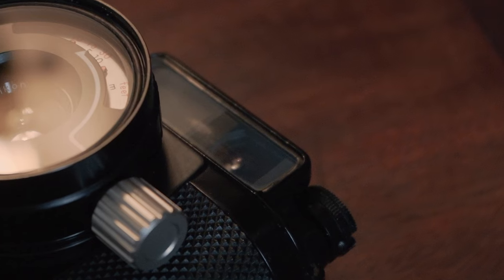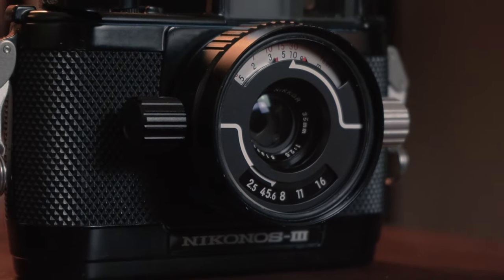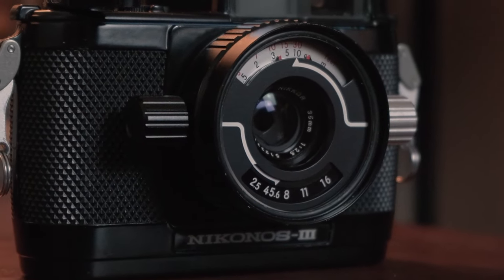So this is an underwater scale focus camera. There's a little viewing window in the side like rangefinder cameras, but there's no actual rangefinder focusing patch. It's a really interesting design, though. It's got O-rings around the body and around the lens so that you don't get water inside your camera while you're shooting, but you control the aperture and focus on these dials on the side of the lens.